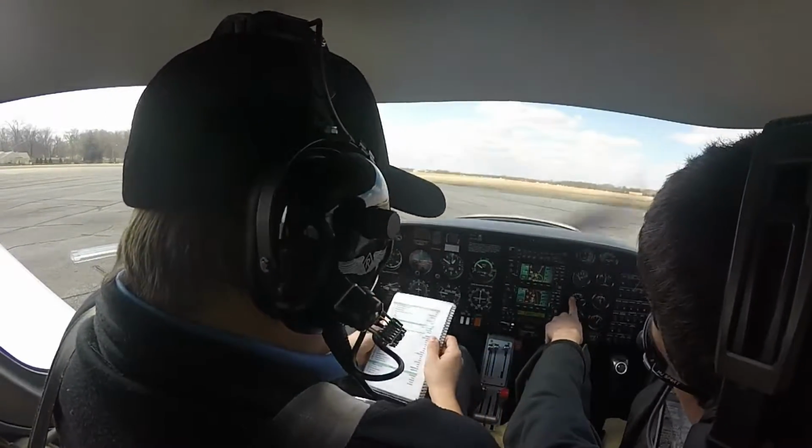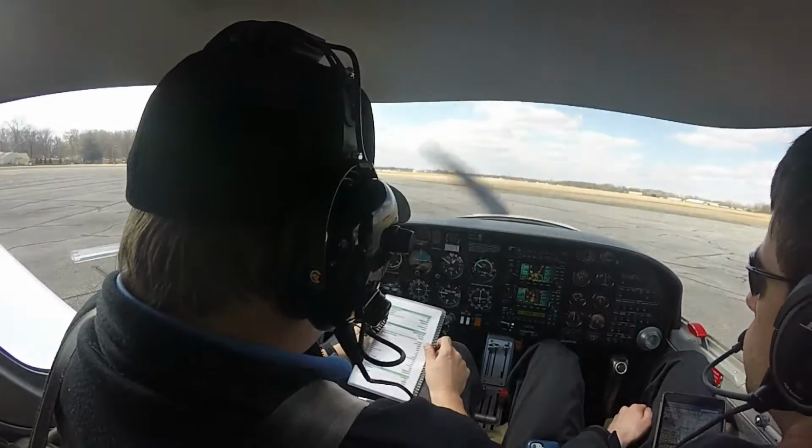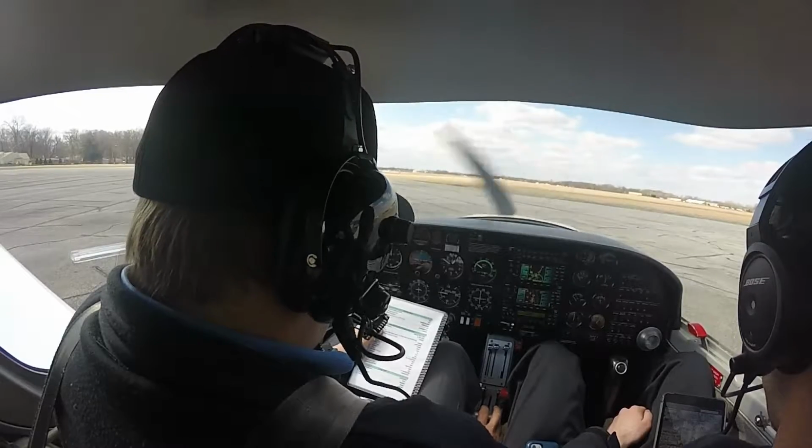Alright, and now by the time we get over here, it's usually above that red line, even in the winter time, so good position. Okay, throttle up, got the brakes.